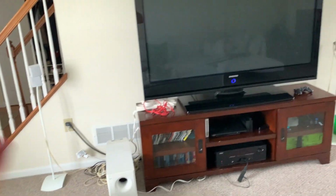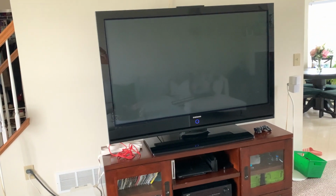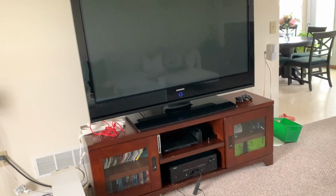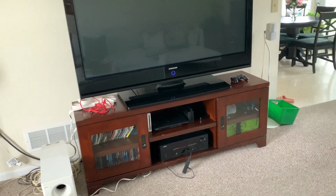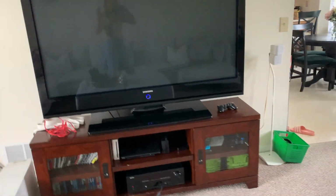And then we'll clean this up. So right now it doesn't look good, but at least it functions and we have surround sound again. So that's what you're looking at while I clean this off. But I just thought I'd update you because we haven't talked about it in a while.